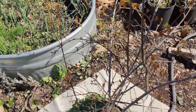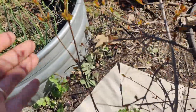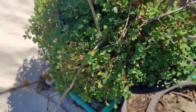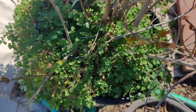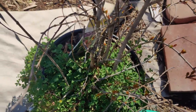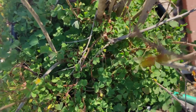So I have this pomegranate tree and it's just coming out of dormancy and starting to leaf out. However, at the bottom I have a ton of clover growing, and you know the chickens love clover. So I'm gonna stick the whole pot in there, let them decimate this. If they get the lower leaves on the pomegranate, that's fine. They're not gonna kill my plant, but they're gonna help me do the work of weeding in all those little crevices.